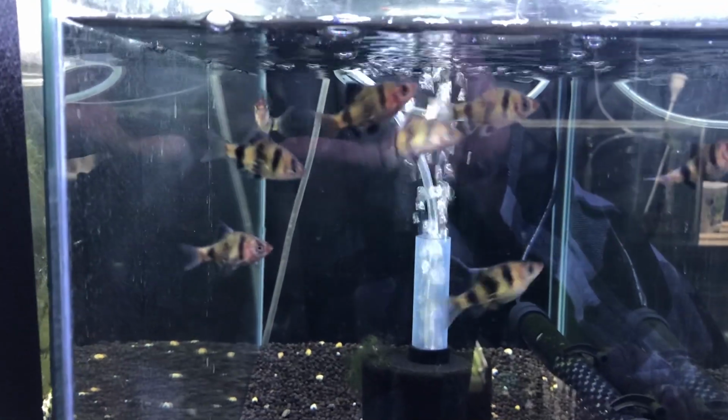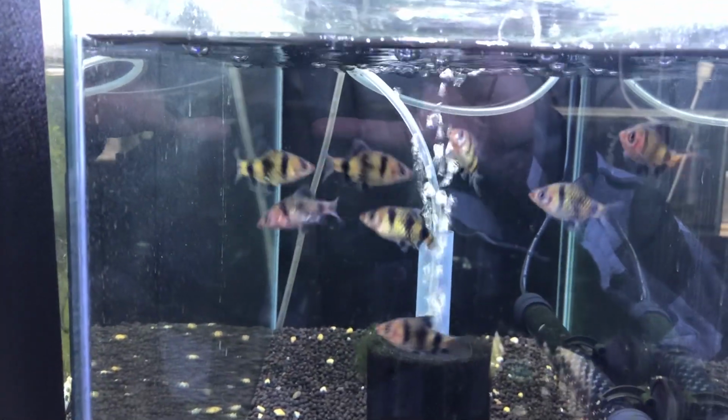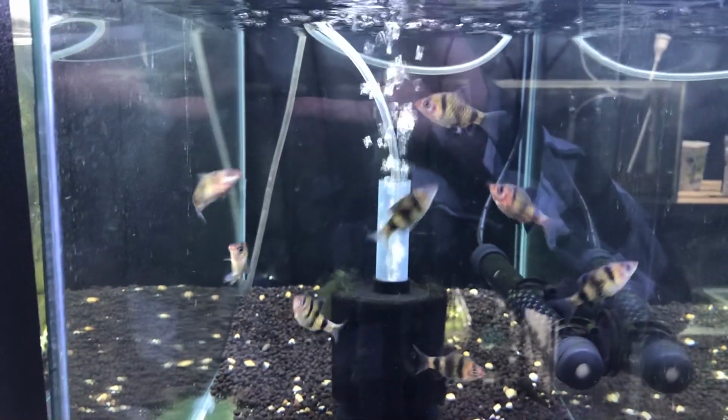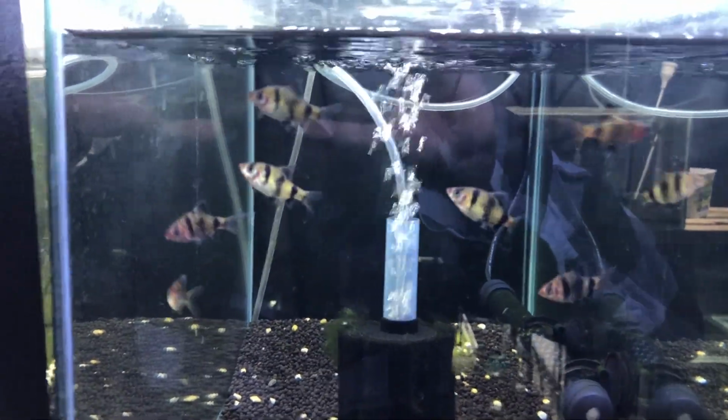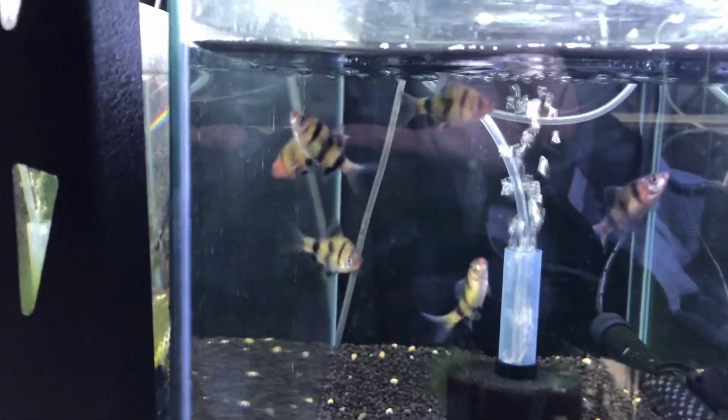And sorry for the reflection, by the way, but I am going to work on trying to fix the reflection in some way. I think I know how to do it, but we'll work on that. But for now, these are the black ruby barbs. They are looking really cool. And again, they're not even fully colored up yet.